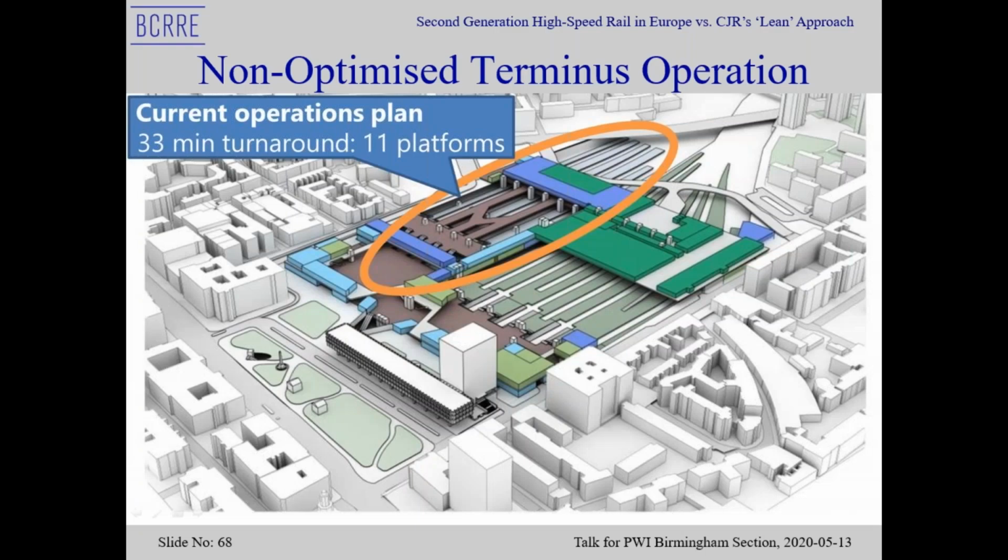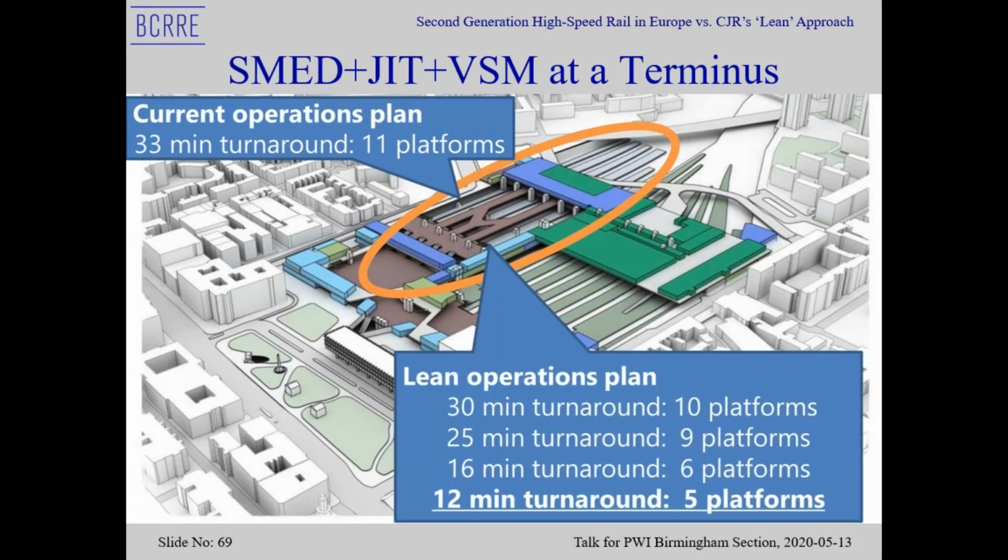So if you have the last element in the chain, which is the optimization of the Terminus operation, the plan for HS2 is to have 11 platforms with 33-minute turnarounds. Now, that means trains spend more than half an hour in the platform, which means a very large station. If we have a lean operations plan, if we reduce the time to 30 minutes, we can lose one platform. If we can get it down to 12 minutes, we have only 5 platforms.